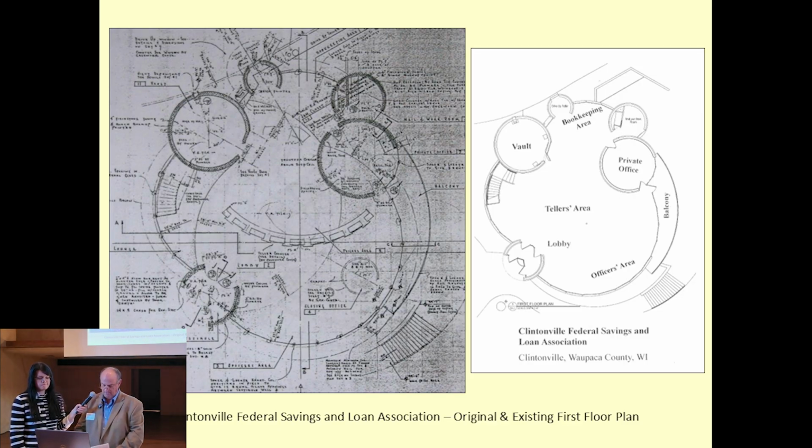And note that the building reflected the banking concept of the time, that there should be a minimum of obstructions between the customer and the bank representative who serves them. That's a direct quote from somebody's nice presentation. The only enclosed spaces on the first floor being the vault, a single private office, and the mail and workroom seen above the office. Otherwise, the interior featured an open plan.